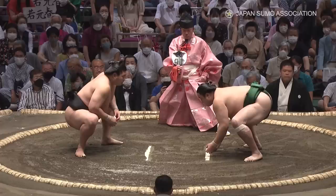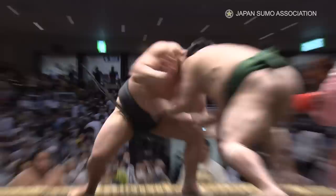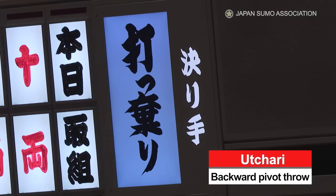Here's Wakamotoharu facing off against Sadanoumi. A sharp charge by Sadanoumi and he marches, but look at Wakamotoharu flexing his muscles at the edge and swinging Sadanoumi out. Wakamotoharu wins by utchari, backward pivot throw. Wakamotoharu gets taken back, but he resists, pivots, and completes the throw.